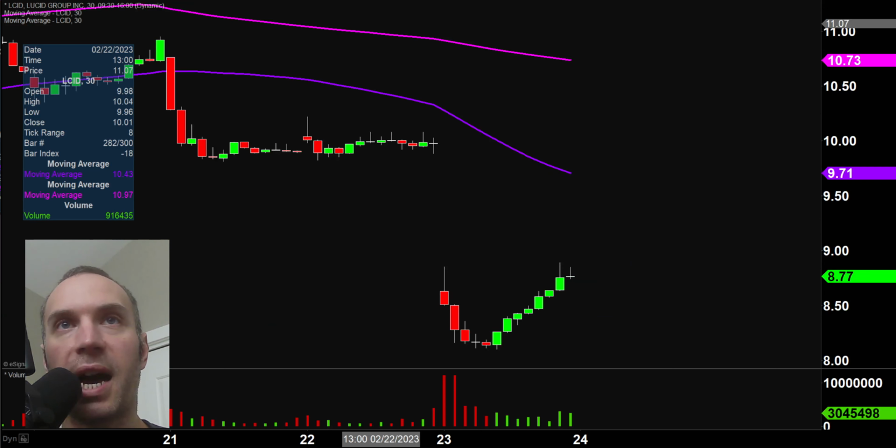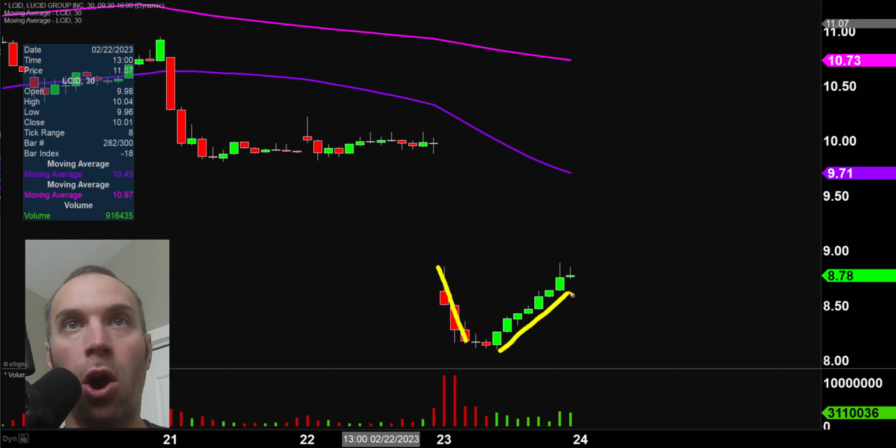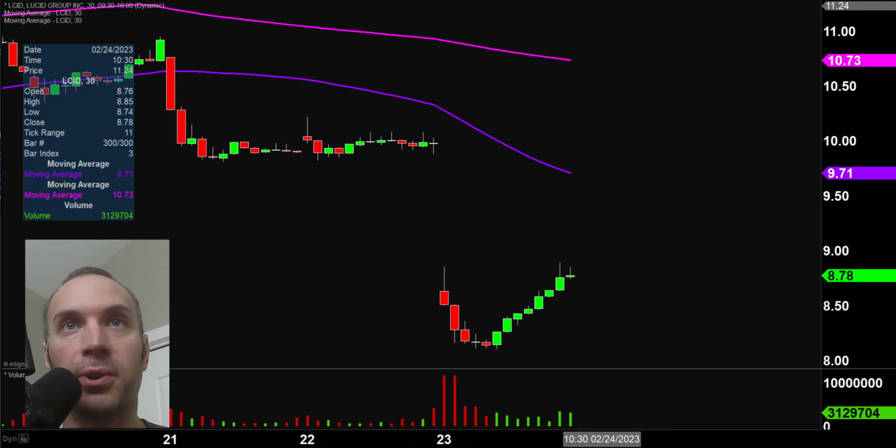Next one, LCID. Crazy chart today when you consider just how big the gap down was, and then how nasty the opening part of the day was. And then you look this afternoon, and as you see here, no exaggeration, just basically all green straight up the remainder of the day. So now the price is sitting at some very interesting levels.